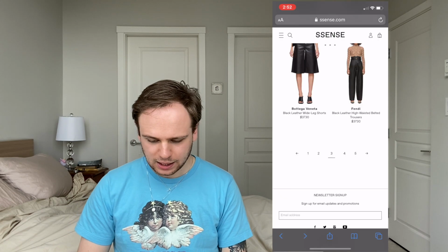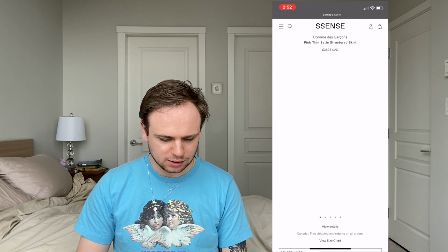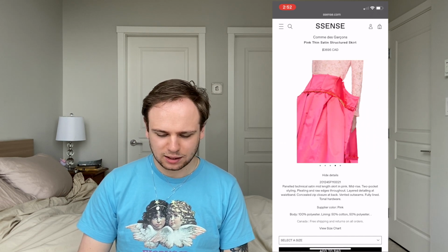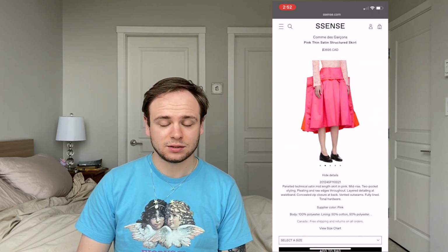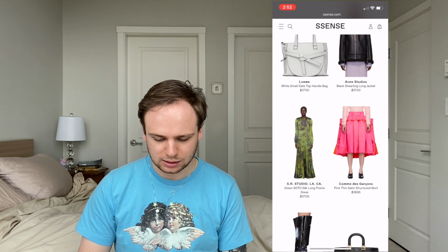What else do we have? Now these things are kind of boring. Like basic. What the hell is this? Comme des Garçons pink thin satin structured skirt. I get the Comme des Garçons vibe, but $3,695 on this ugly skirt? I can't. I just don't get it.